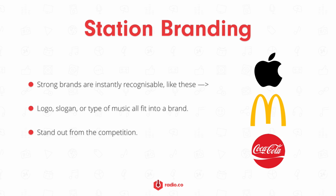Coca-Cola, Apple, and McDonald's all have something very similar in common. They each have a very strong and recognisable brand. When your station can easily be recognised by a logo, by a slogan, or even the type of music that you play, then you're definitely doing something right.